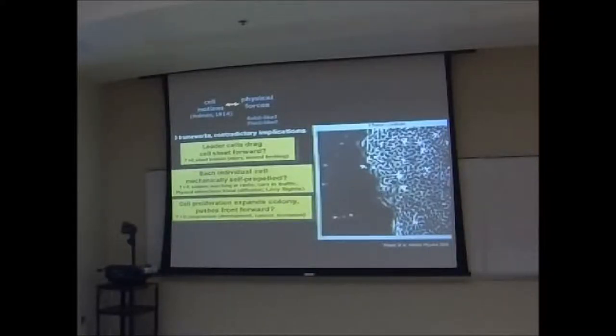In the cancer field, people say, well, no, it's not this and it's not this. It's actually this proliferation of cells back here. Cells dividing, proliferating, and they're pushing the front forward. So the colony expands and this front gets pushed forward. So these cells are actually in compression. They're pushing the things in front of them.